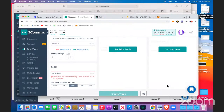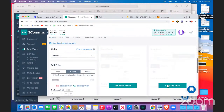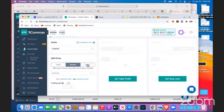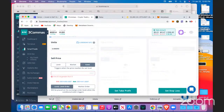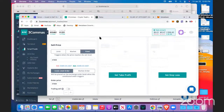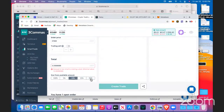All right. So now I want to sell, I want to use smart cover. What is smart cover going to do for me? I already bought the coin. Now look at it, it says sell. I use conditional. That's the price at which I want to sell. So maybe I say I want to sell it at $37,000. Can you see? I've clicked $37,000. How much am I selling? Let me say 50% of my coin.